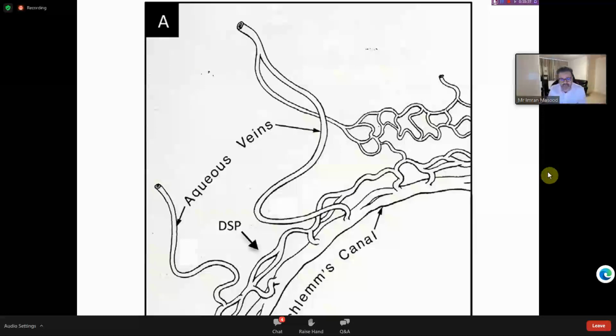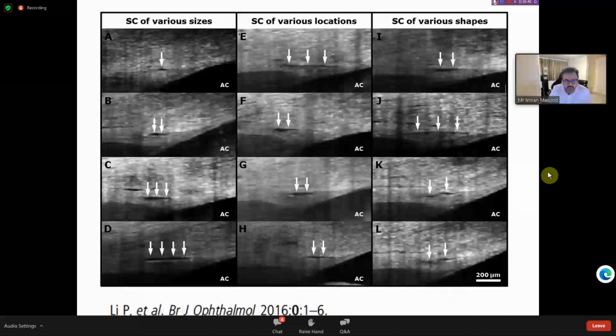So another very important anatomical point, and this goes back to something that Peter Shah was talking about in terms of the size of the trabecular meshwork. So you can imagine if the trabecular meshwork size varies, the size of all the other structures within the angle can vary as well. So if you have a look at this very nice OCT study, which looked at the Schlemm's canal, you can see Schlemm's canals of various sizes. Look at this here, very, very large Schlemm's canal, and you've got a very, very small Schlemm's canal. So when you're thinking about which is the ideal MIGS device to use in different patients, be mindful of this.